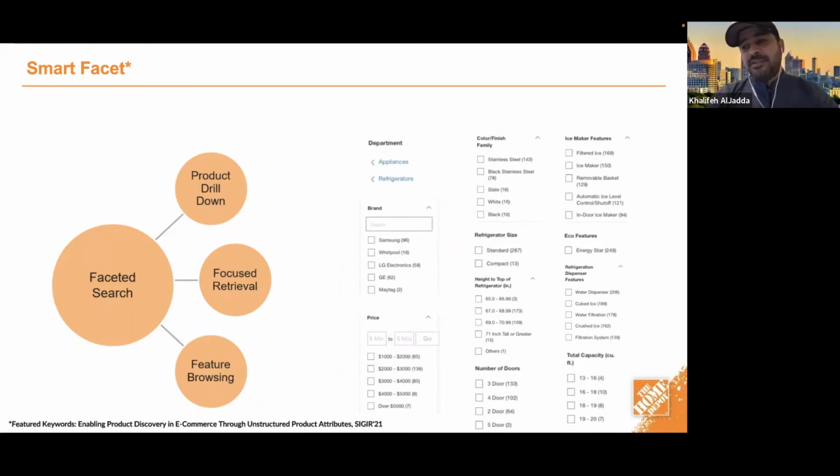But what is interesting today is I'm going to cover a totally new area where deep learning and data science are helping to remove some friction from the customer's shopping journey when they use a search engine, which is based on the search experience. We refer to this as the search experience. This work was published in SIGIR 21, at the e-com workshop. The name of the paper is Featured Keywords Enabling Product Discovery in E-commerce Through Unstructured Product Attributes.